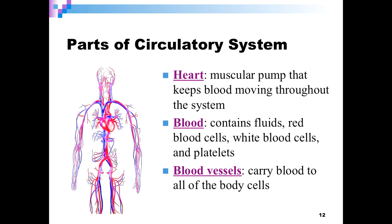The next one is our blood. And our blood, you might just go, oh, it's blood, but it's actually very complex. It contains a lot of red blood cells, white blood cells, platelets.